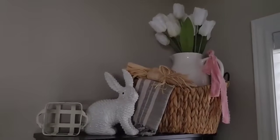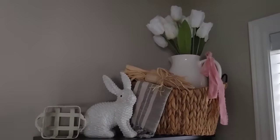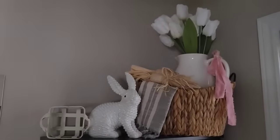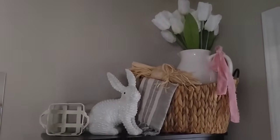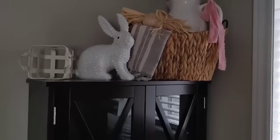On this shelf that I got from Facebook Marketplace when we first moved into our home, I added this basket with some tulips, some carrots, and a pink bow, and then I had that adorable little bunny that I thought I would add also. This is one of my favorite pieces in this bathroom. I feel like it adds so much character and warmth.